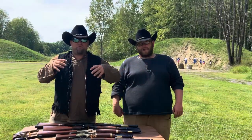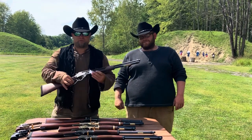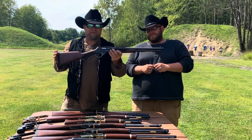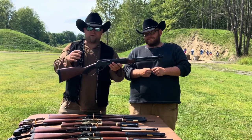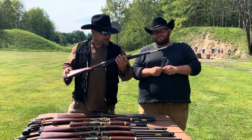So today we have the cowboy gun, the lever action guns. I'll tell you what, these rifles, there is just something about them. Everyone who sees them knows exactly what they are. It makes you think immediately of the Wild West. These guns are just so iconic, so awesome.